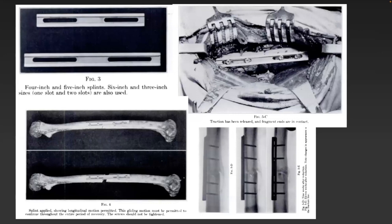These are images from his original publication. Now, actually, Lambotte described a similar slotted plate in 1907, but he abandoned it. The Edgar's plate was out for a while, but talking with Dr. Gunn, a lot of times those screws would bind up. There wasn't a locking mechanism that allowed for smooth axial compression, and so the plate would often break and the screws would bind and didn't really work that well.